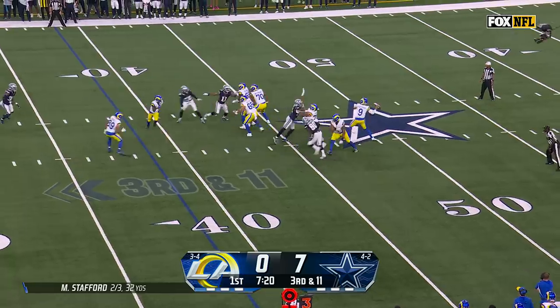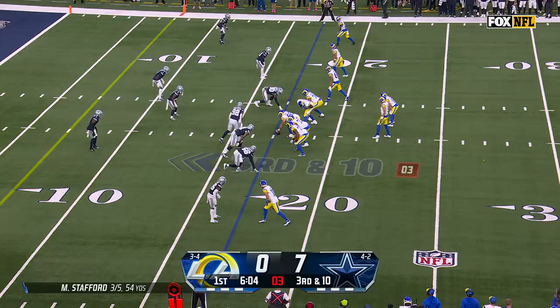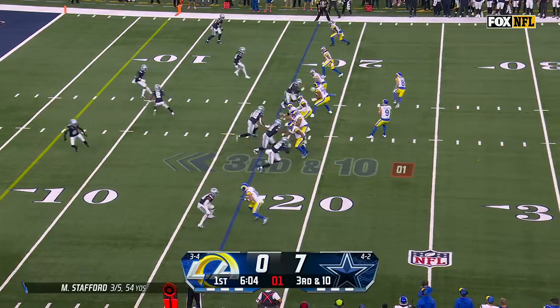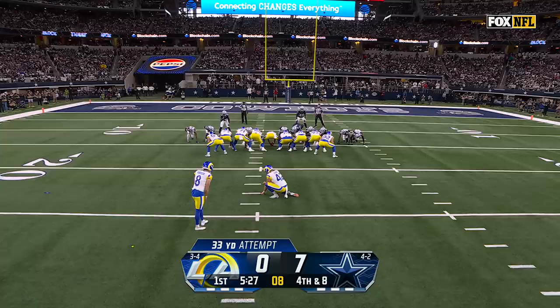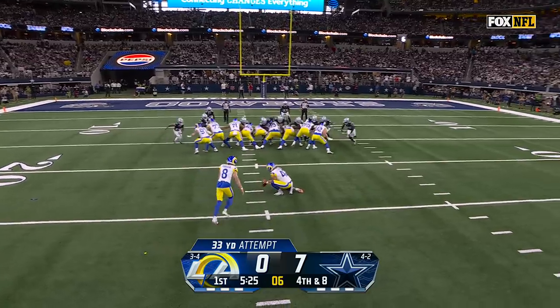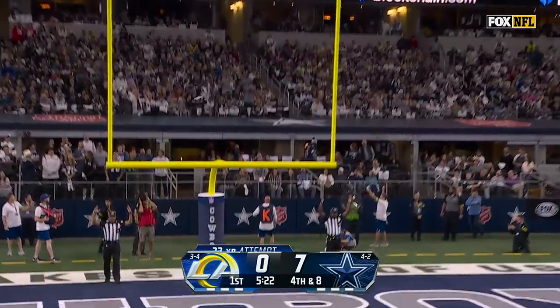Stafford, running out of time. Now going for Nacua. Catches it in stride for a first down. Stafford coming the other way for Cobb, and he's tackled right away. And that kick is up and good.